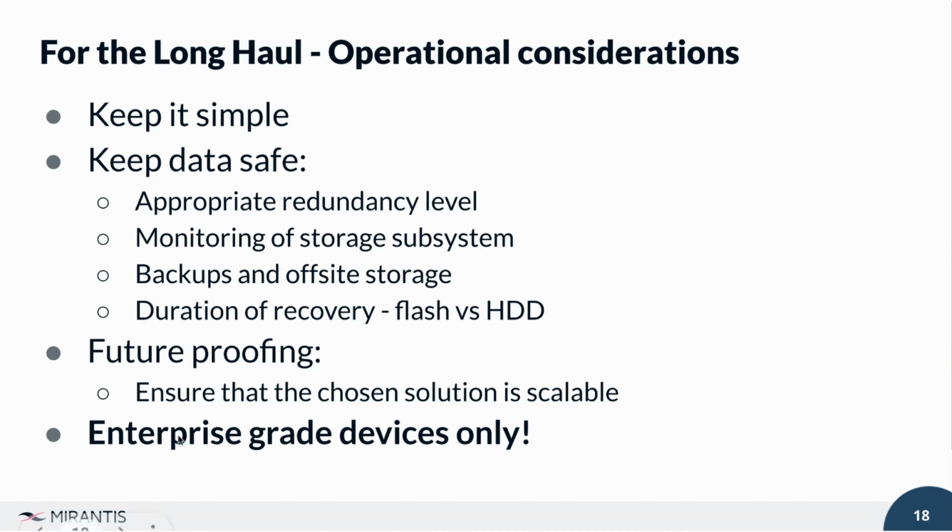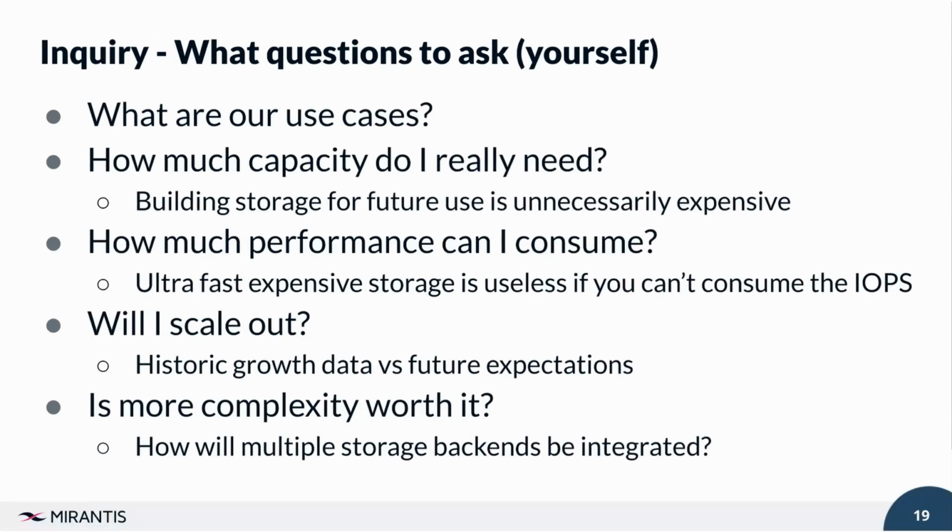Every device that's bought, especially spare devices or replacement devices for an array that you do not have a service contract for anymore, it still must be enterprise grade.